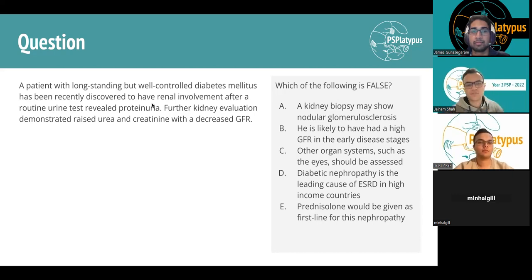Yay, fantastic. So everyone has picked E for this one. The answer is E, definitely. So remember, this is false. What is another name for what is being described in A, which we have seen before? Nodular glomerulosclerosis. Yeah, so Kimmelstiel-Wilson nodules.